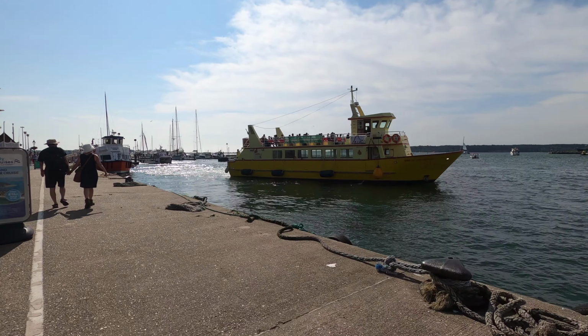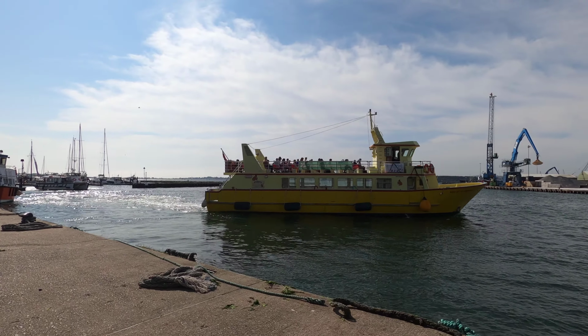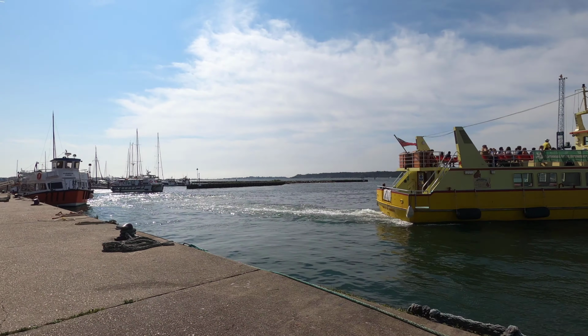So Mrs. B and I will have to come down here for the ferry to Brownsea Island. National Trust, right? Let's join the National Trust.